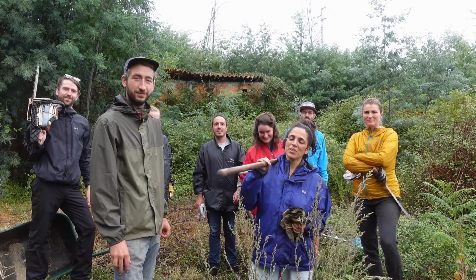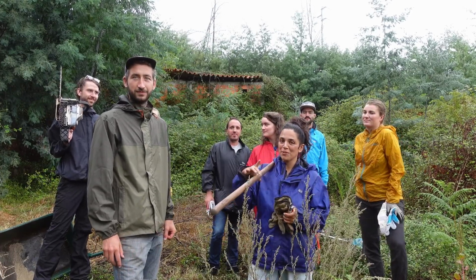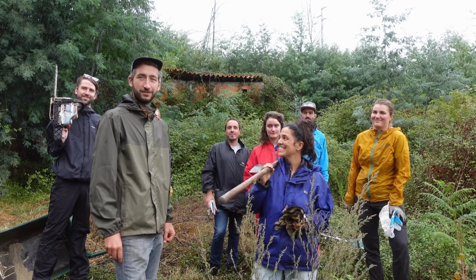So these are the people that are with us. This is the workspace behind us that we have to clean. So we are about to start.